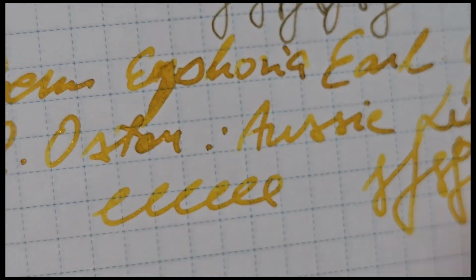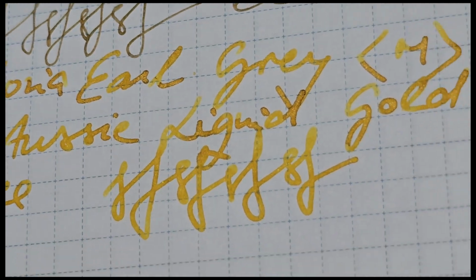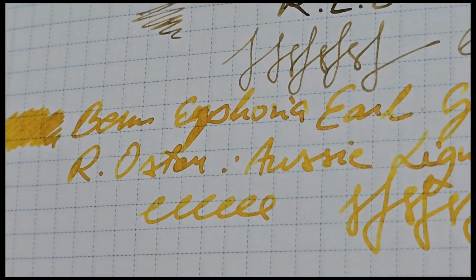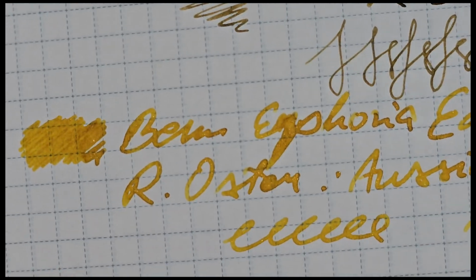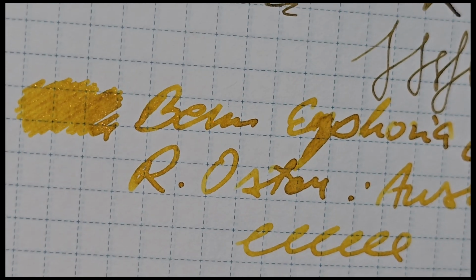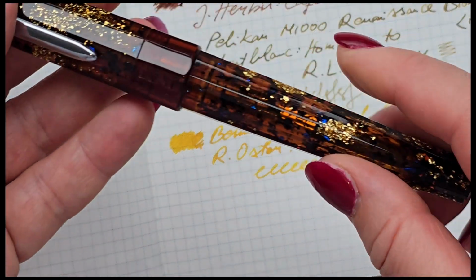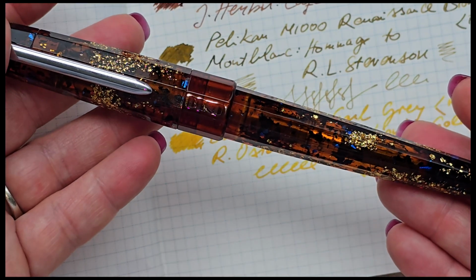It has shading properties. I really love this ink. It's good for spring, summer, and fall now, because leaves get to this color. It can also be a festive ink for Christmas too. I really like it. Look at that shimmer. Really love it. And that shimmer matches the shimmer on the pen body. Beautiful.